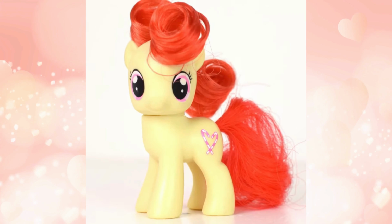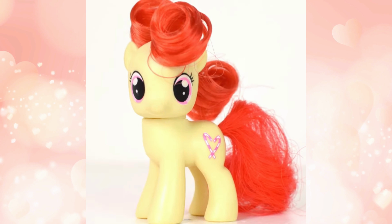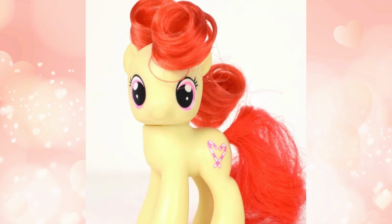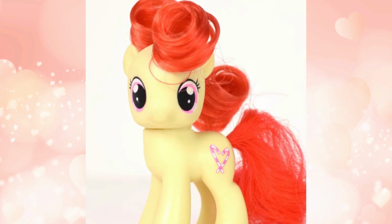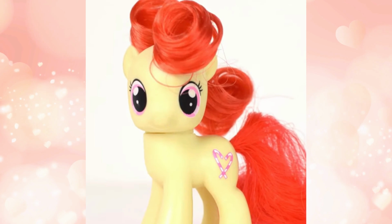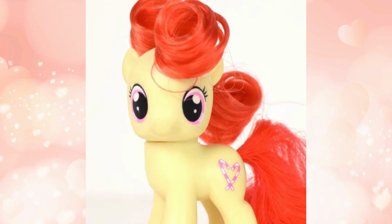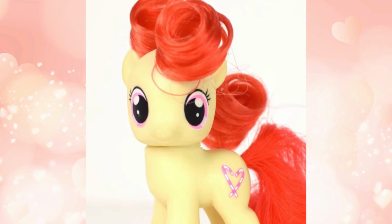In 2nd place, we have Twist, who was also known as Twistaloo for some reason when they released her as a toy, coming in at a whopping $155. That's absolutely crazy for this little filly worth that much. Now, she is one of my favourites. I love the colours of her, the bright red and that kind of buttermilk colour coat and a little candy cane cutie mark. She is adorable.